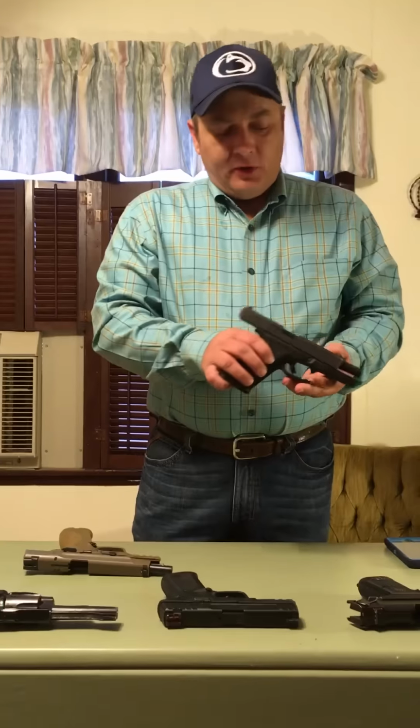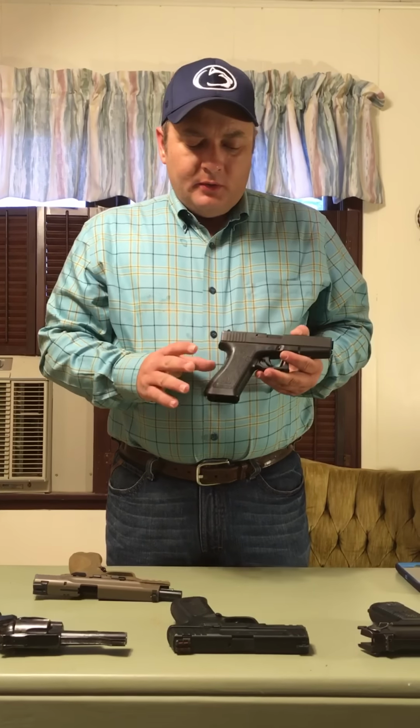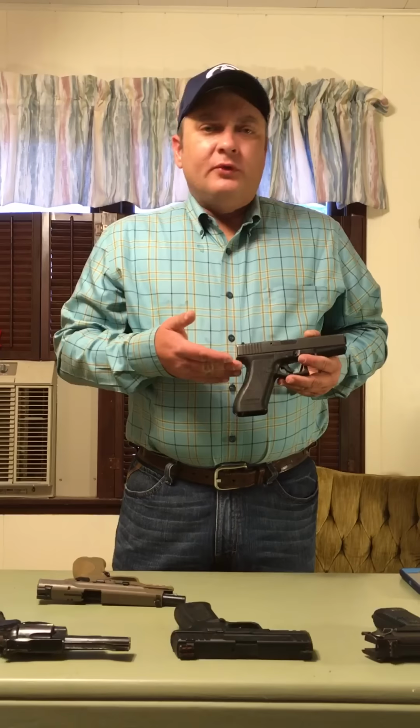This is my concealed carry weapon. This is a Glock Model 22, .40 caliber. I've had this, I carry it in law enforcement, carried it in security, I carry it concealed. Now, with some states, and it's true with all these guns, you have to check magazine capacities. I believe New York's gone to 10 rounds. This one standard will hold 15 rounds plus 1 in the chamber.